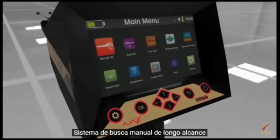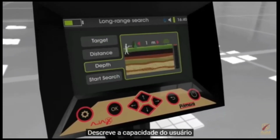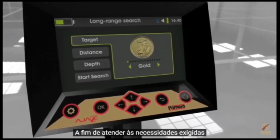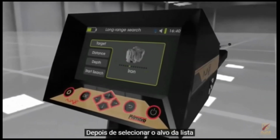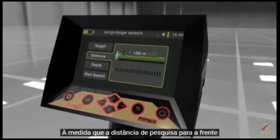Manual long-range locator system. The term manual describes the user's ability to adjust the search parameters manually to fit the needed requirements of the search, where the target type can be set from the list in addition to the other parameters, such as the frontal search distance and the depth.